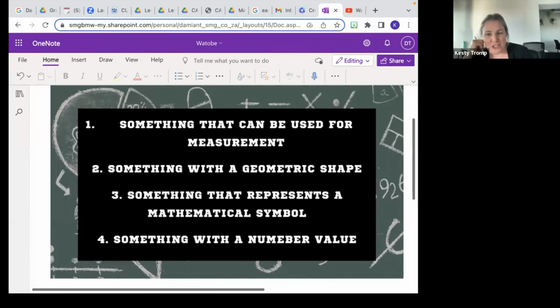Something that can be used for measurements. A ruler. Well done. Something with a geometric shape. A cylinder. Nice, a cylinder, good. Something that represents a mathematical symbol. An addition sign. An addition sign, cool, that one's a hard one. Something with a number value. Money. Oh, I like it, good, money, that's what I would have picked as well. Right, well done.